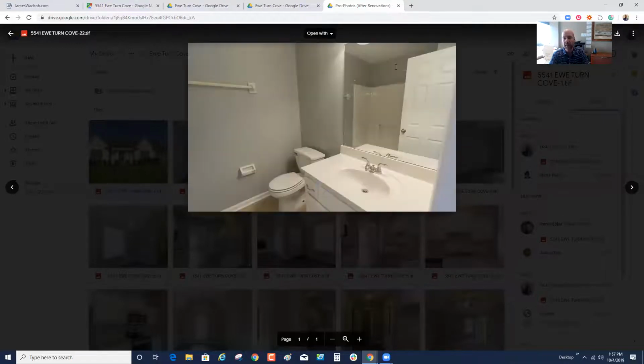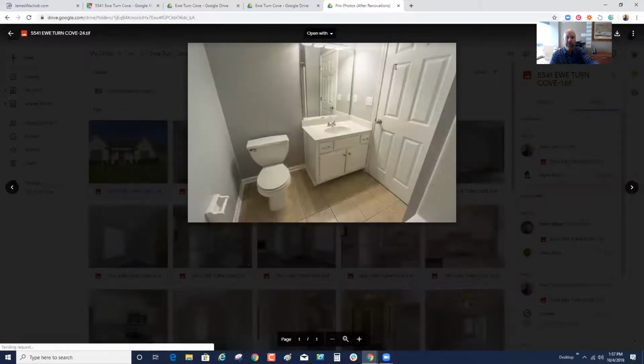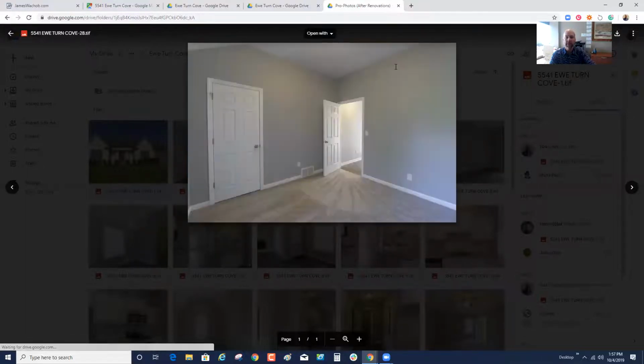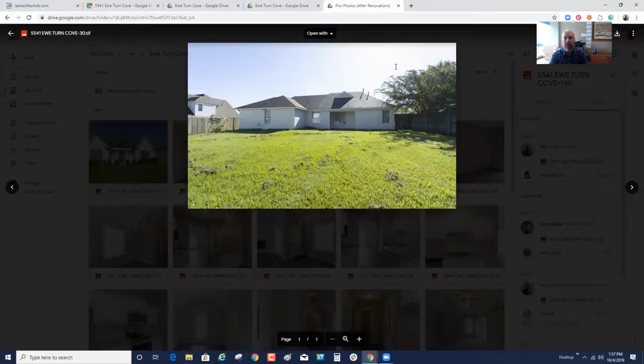And on this other side of the house, it's a split plan, has a full bath, super clean, super functional, and 2 bedrooms. That's the front bedroom on the front of the house. Here's the back bedroom on the back of the house. And a huge, nice size backyard with a storage building. So that storage building won't get us any more rent, but it definitely makes the home more rentable. It's fenced in. It's just got a great look to it.